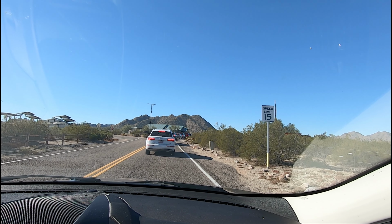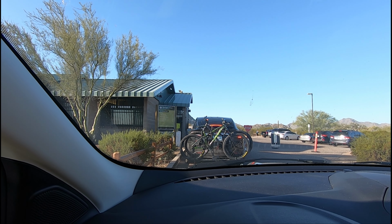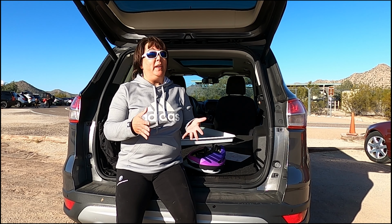On the weekends, which is what it is today, it's really busy. There's a $7 parking fee, and if you ride in and you don't use their parking lot, it's $2. They monitor all their parking lots, so make sure to pay, because otherwise you're going to get a ticket. We've made it back to the Santan Mountains, and I actually found the main entrance.